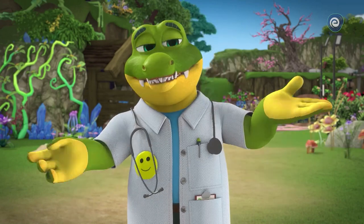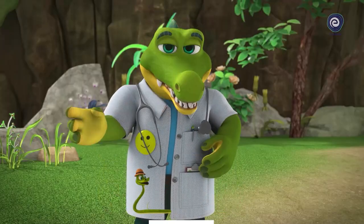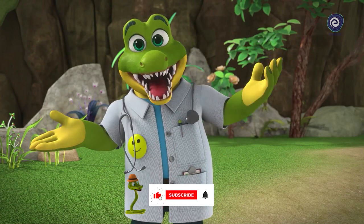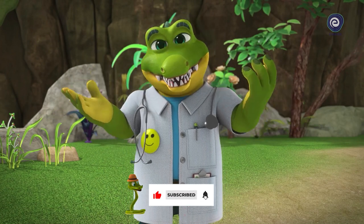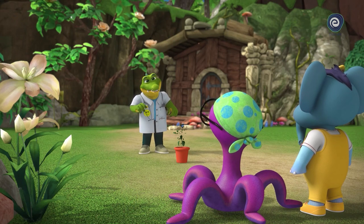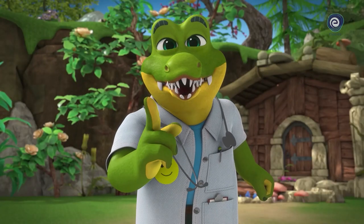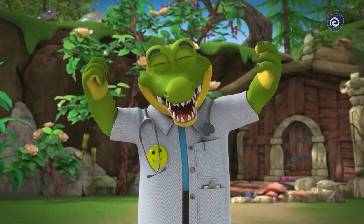Everyone found the herb at the same time. Thank you, my dear friends. My grandma will now recover soon with this tulsi herb. Now for your prize. Since you all found the herb, you all win.